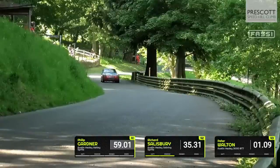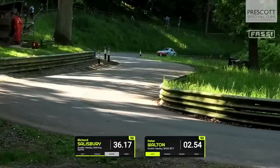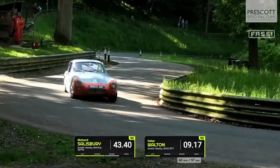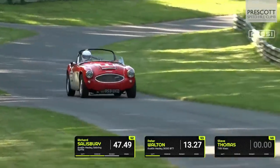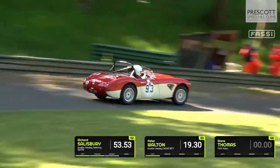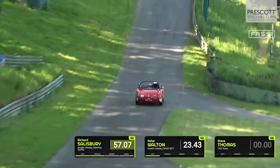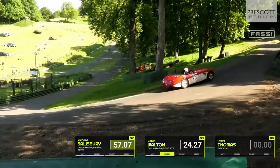59.01 for Philip Gardner in that Ashley Sprite. Richard Salisbury in the Sebring Sprite just coming through the S's, as the Austin Healey 3000 BT7 car number 93 of Peter Walton heads up to Ettore's. 57.07 the time for Richard Salisbury.